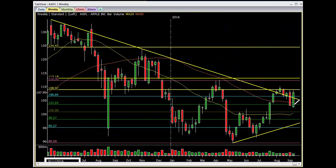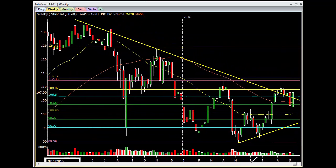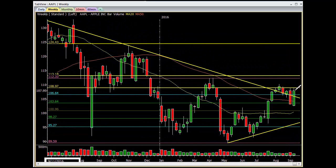Weekly chart, same thing. Nice reversal on the weekly. But again, this is a weekly. I want to see this thing close up here on a weekly basis. If this thing comes right back down, causes a big tail, you know that was just a BS move. We are above this big trend line. We have that one in there from back in 2015. Let's see if we can stay above it.